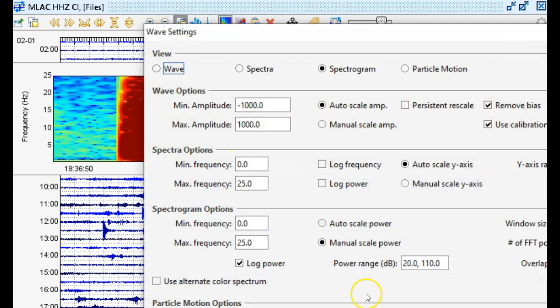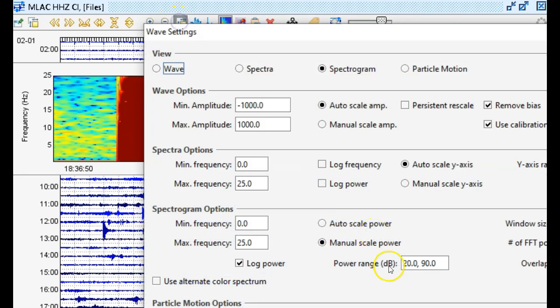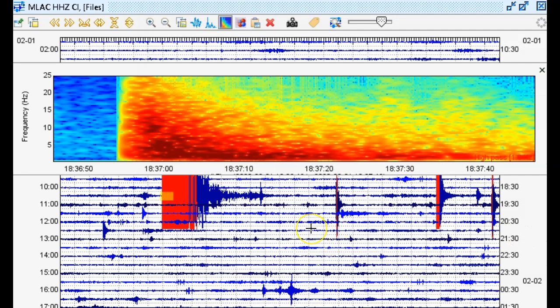Now let's go here and let's turn down the power just a little bit. Actually, I went the wrong way, I think. Yep, I went the wrong way. Whoops. Remember, color range on a spectrogram means power. Does not mean magma, does not mean gases, does not mean any of those rumors that people spread on the internet.